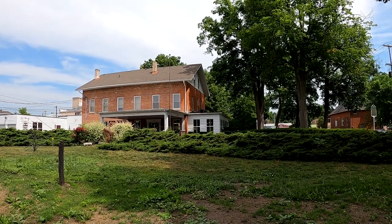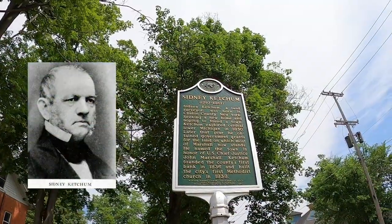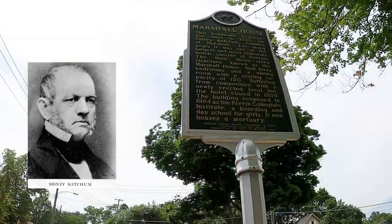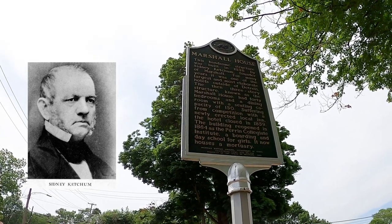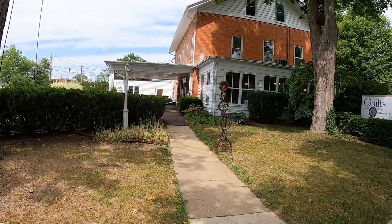Crossing Michigan Avenue and heading down Exchange Street, you come to the home of Sidney Catchum, also known as the Marshall House. This handsome structure was built in 1838 by Sidney Catchum, the founder of Marshall, as mentioned earlier in the video. For many years, it was one of the largest and most elaborate hotels outside of Detroit.